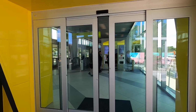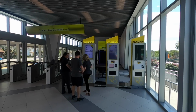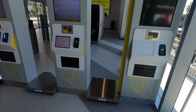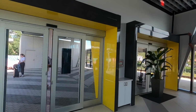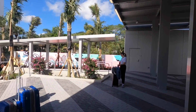You'll buy your tickets right at the entrance, like such. They have it at every station. It's the same style. You're also able to weigh your bags. And then you go through the airport-style security, standard at every Brightline station. But let's go ahead and go outside and show you exactly what we're working with.